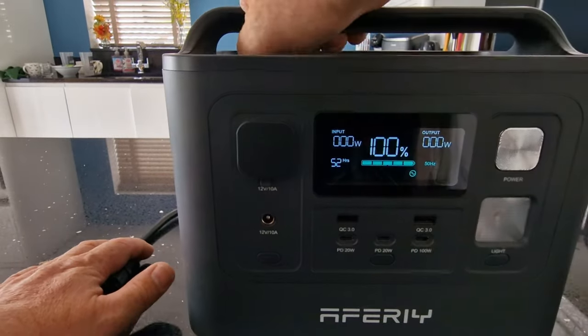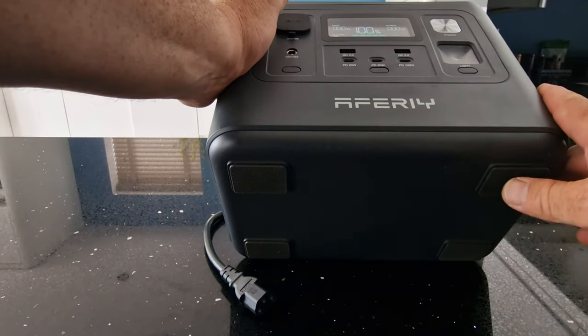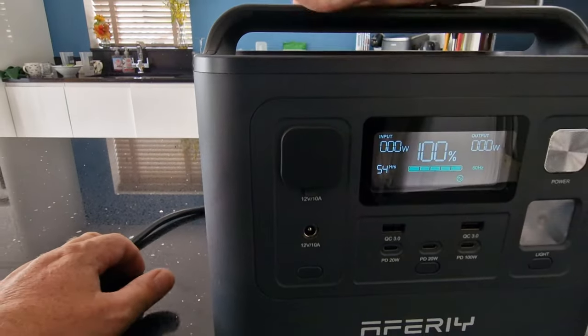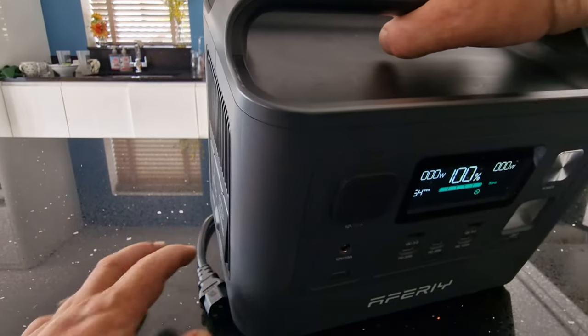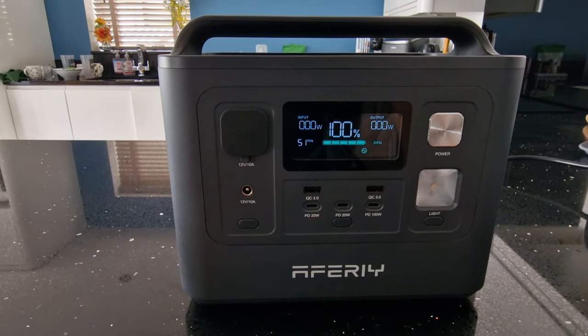This unit is really well constructed, rugged design. It is. I've had this in the van for the best part of 3 months, using it, abusing it. It's got rubber feet on it. It's got no marks on it, just one little mark there. I dropped something on it, but I don't take any prisoners. This has had a good workout with us.